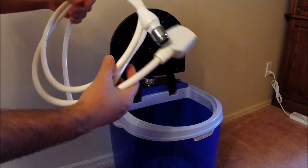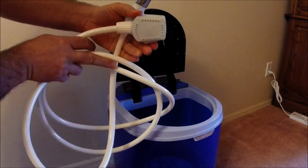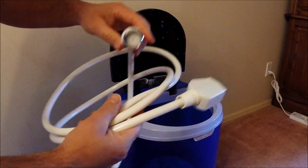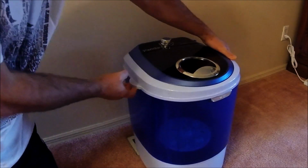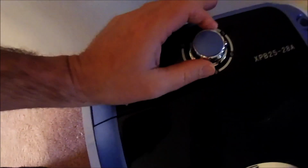This is a hose, and what you do is you connect that to your faucet, and then this is a sprayer kind of thing that you use to spray the clothes. That could come in handy. So it's light, but at the same time it doesn't feel totally flimsy. And then this is the timer. I guess you can fill with water in here, that little hole. And then this is the drain. What you do is make sure to leave it up while you're washing, and then when you want to rinse, gravity just makes it rinse.